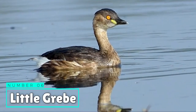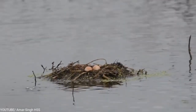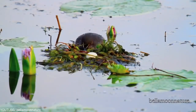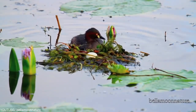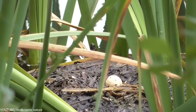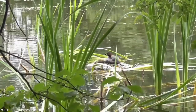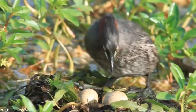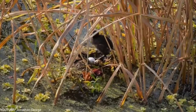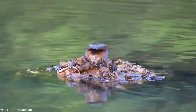Number 6. Little Grebe. Little grebes are water birds with pointed bills and dark-colored necks. Their nests are more like floating platforms made from twigs and submerged aquatic vegetation. It is mostly built in shallow waters, with high surrounding vegetation for comfort and protection. Adults generally lay 4 to 7 eggs and leave the nest covered in weeds, so it's hidden from predators and kept warm. When the eggs hatch, the young ones can start swimming almost immediately or are carried on the backs of adults.